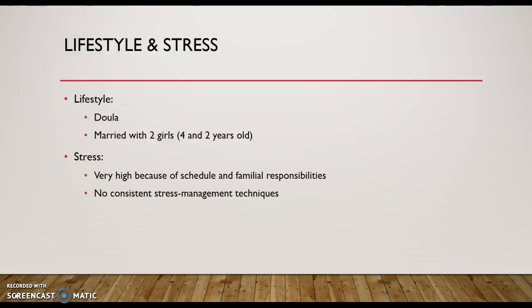Her lifestyle and stress level. As I mentioned, she's a doula. She's married with 2 girls, 4 and almost 2. She's very high stress because of her schedule and caring for her children. She also told me that her husband travels 3 out of 4 weeks in each month.